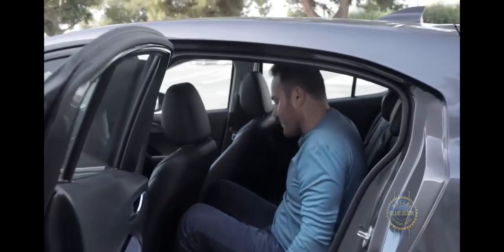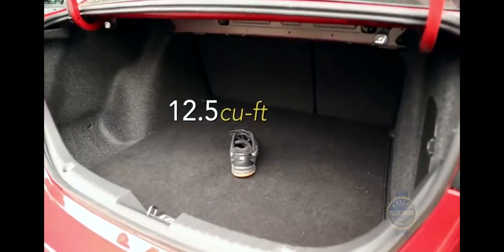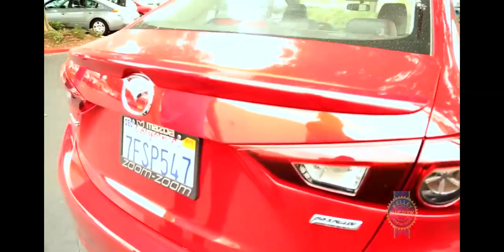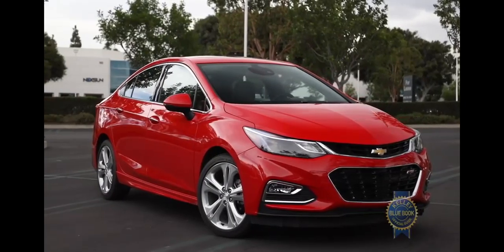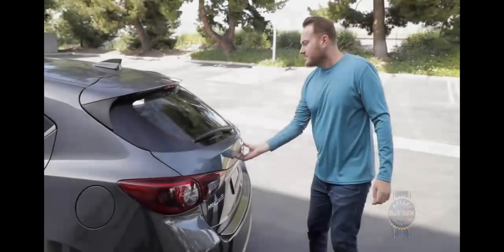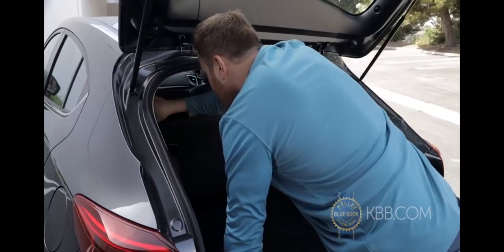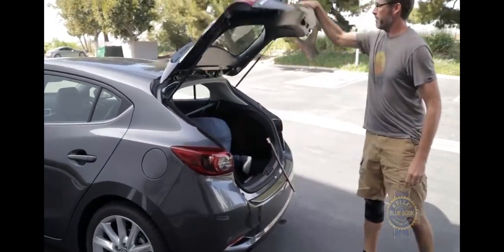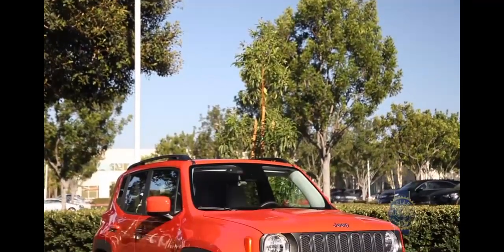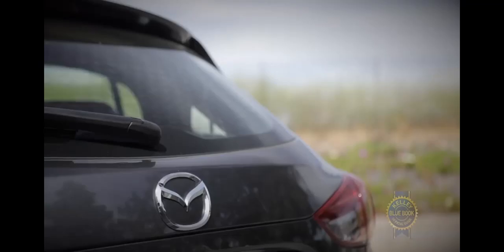Out back, the outboard rear seats squeak by with just enough room to earn our seal of approval, while even further back, the trunk offers a suitable amount of space despite trailing dimensionally larger competitors like the Honda Civic and Chevy Cruze by nearly 20%. On the other hand, with 47 cubic feet of total cargo space, the 5-door hatchback is clearly the preferred body style for cargo kings and queens. In fact, it's just a few cubes shy of small crossovers like the Jeep Renegade and Chevy Trax.